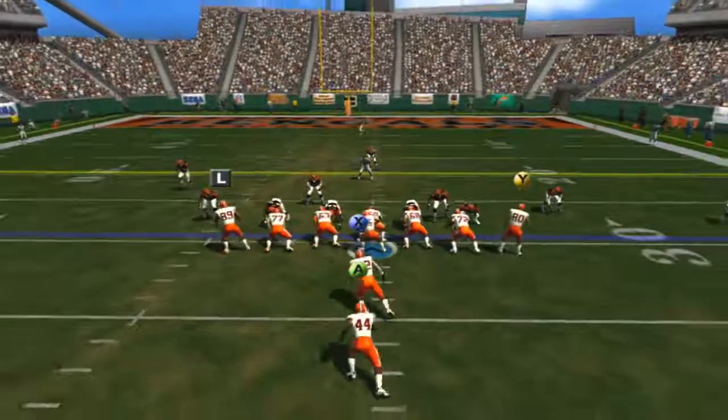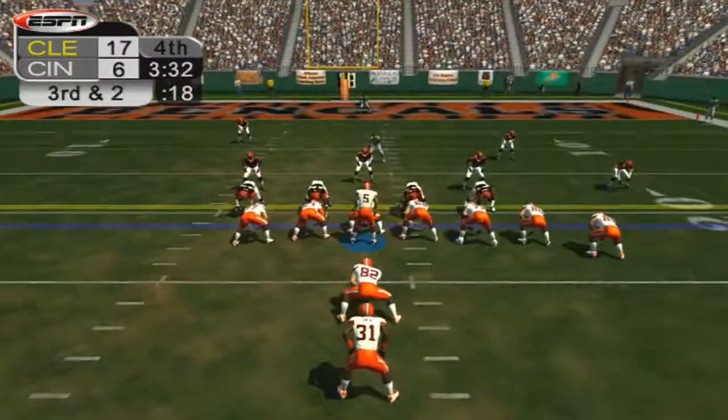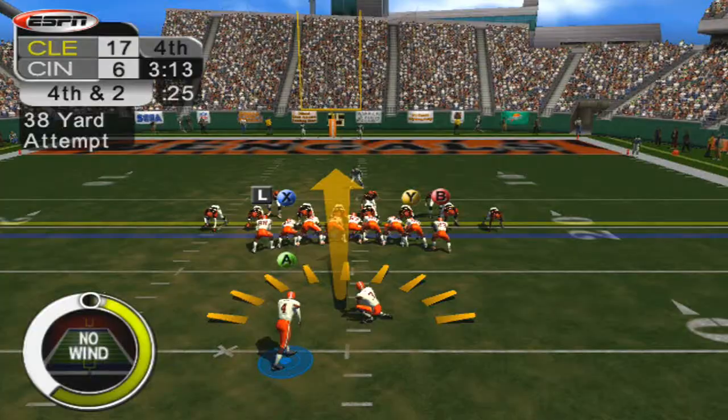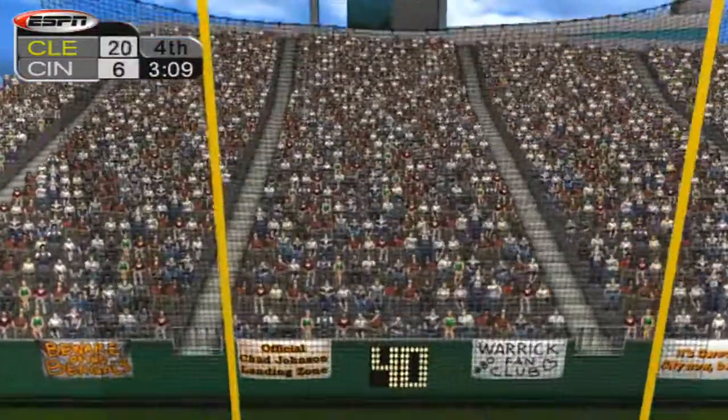On the next play, they hand the ball off to Suggs, who has good blocking and picks up 4 yards. 3rd and 2, bring in the brute, and he runs over his own guy. Stopped! 4th down now, bring out Phil Dawson, who kicks it through the uprights from 38 yards out.